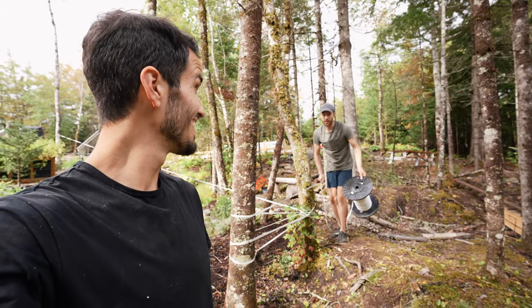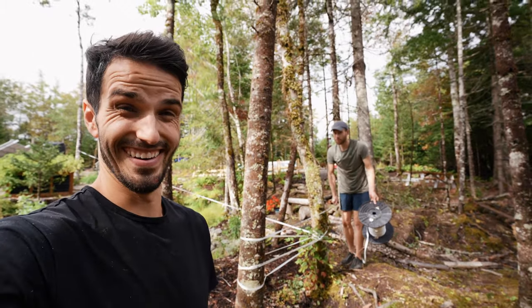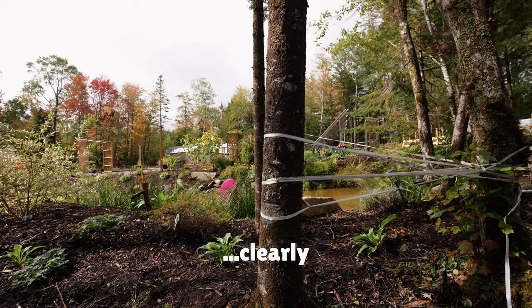So now we have one last tree to take out, and this is one that I'm really nervous for. I think we should add a disclaimer on this. By the way, do not do this at home. This is a terrible, terrible idea. We are not professional tree removers.